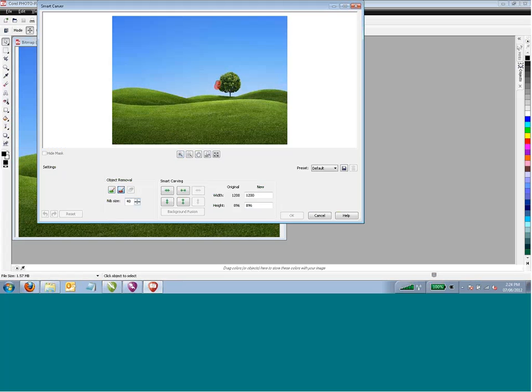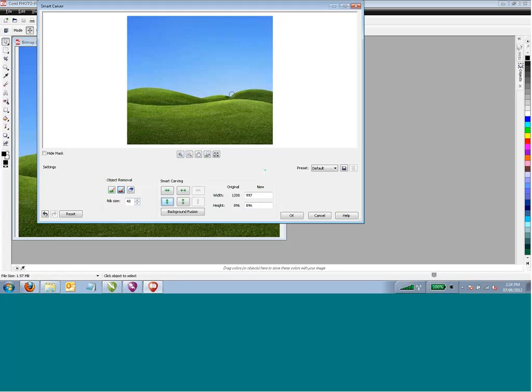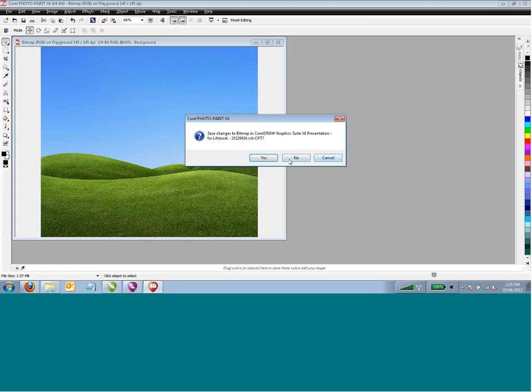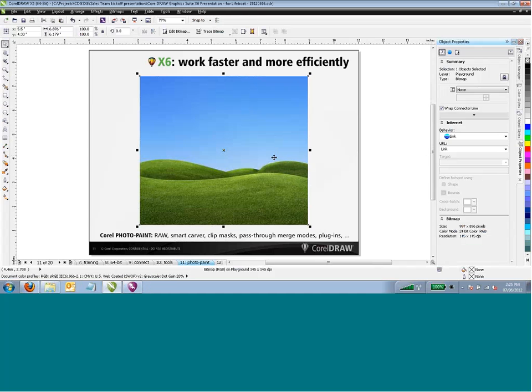So in this case, I'm going to quickly paint this tree, because I've decided I don't want this in my image. And then if I click the Auto Contract Horizontally button, you can see it's actually removed the tree. Now normally I would spend a bit more time and get rid of that shadowing, but you can see how quick and easy that was to actually remove that object. And if I click Save, it'll actually bring that back into CorelDRAW. So the applications are very well integrated. I don't need to re-import the image.